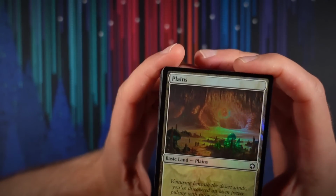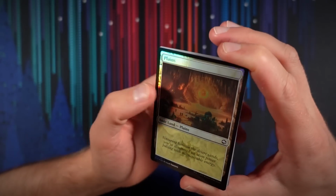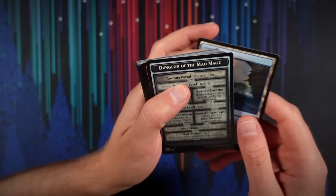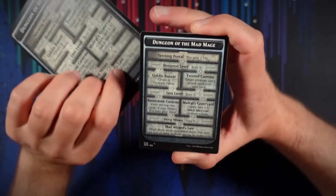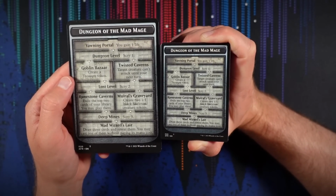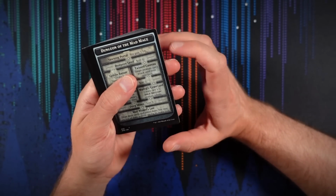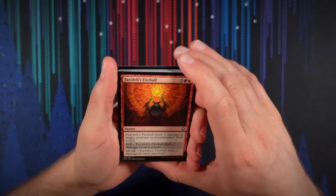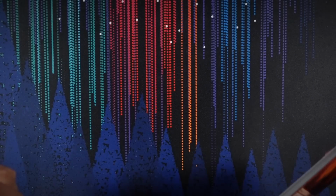And we get another foil plains for good measure. And a non-foil island. And a regular-sized Dungeon of the Mad Mage. They're the same. This one's big. That's fun that we get a little dungeon in each pack, maybe. Neat. Okay. Well, let's do one more, shall we?